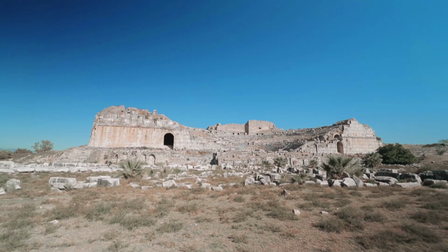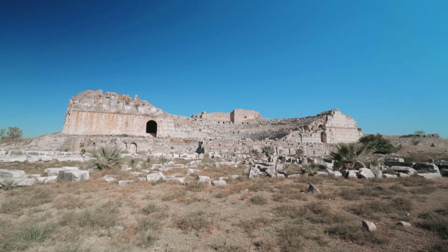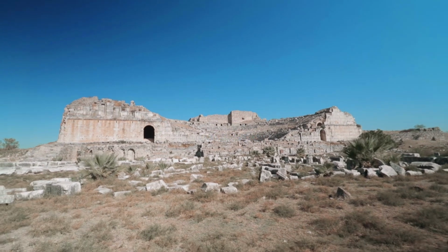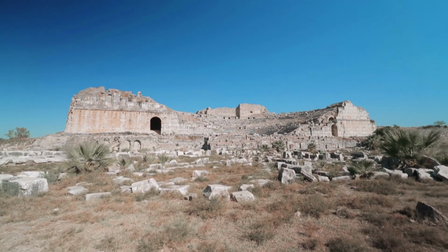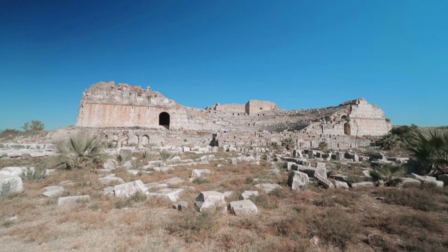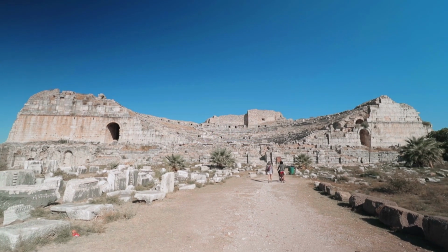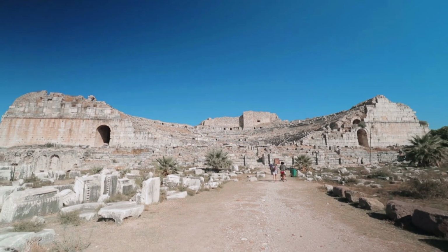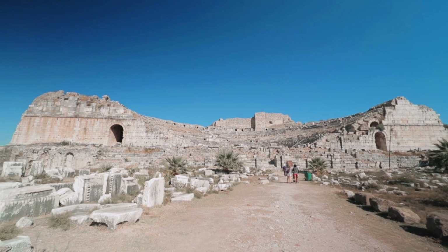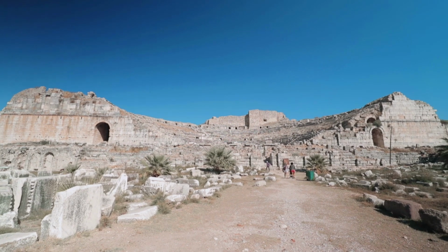So we have finally made it to the amphitheater. By the way, it's a Thursday in early November, and there is literally not a single soul out here except for us. So it is quiet and very beautiful. I seriously cannot formulate the words to explain just how massive this amphitheater is. Not the largest that we've seen in Turkey, but it is still very large.